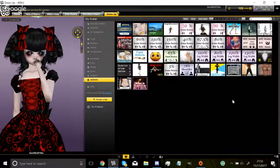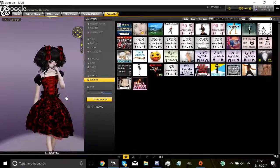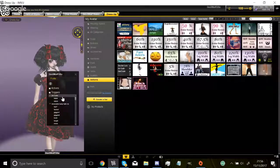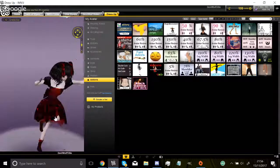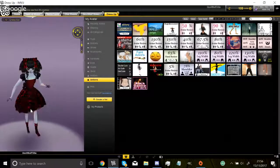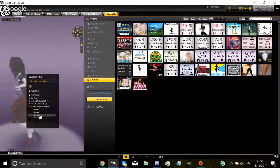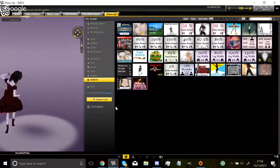And maybe add something quirky. But it's always good to test out our triggers as well. I always like looking at triggers. It's a cute little dance. I don't really have many. Now that is definitely something that I find Tilly doing.